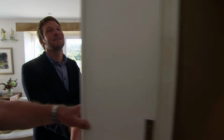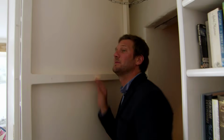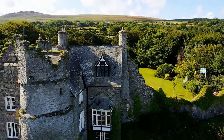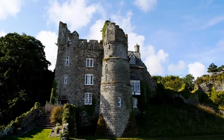Coming up, I'll be venturing inside to unlock some of its secrets. That is so James Bond. I feel like I'm in a sort of spy novel. I really like that. And I'm visiting a castle that's become a fairy tale home. Robbie just looked at it and said, I'd like to live here if you will. I mean, he hadn't even looked inside. It won his heart.